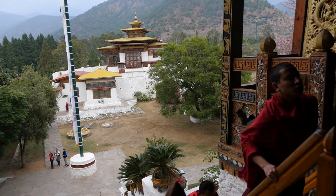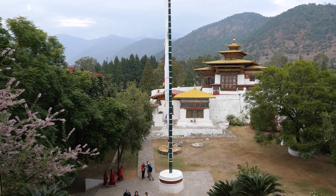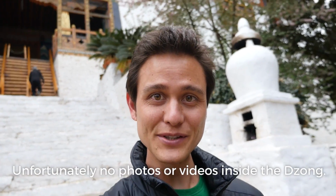There are government administrative offices here. There is a temple, and I think that's mainly what is here at the Dzong in Punakha. I guess videos are not allowed inside, but it was really nice inside. They have a couple of temples as well as the administrative government buildings. Really nice inside, like a giant fortress.